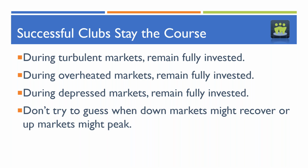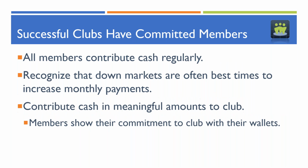And evidence shows that if you're out of the market during a few days of the year when those major moves happen, your returns drop precipitously. So stay the course, as successful clubs do. Of course, clubs are made up of individual members, and those clubs that are most successful have a committed membership.